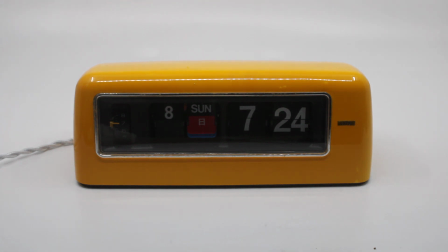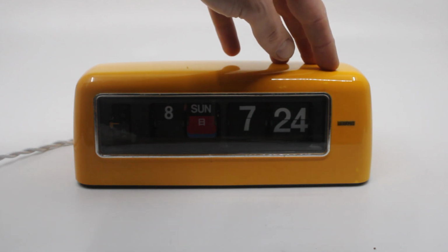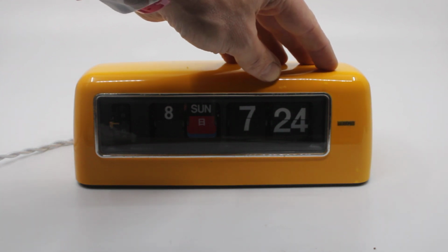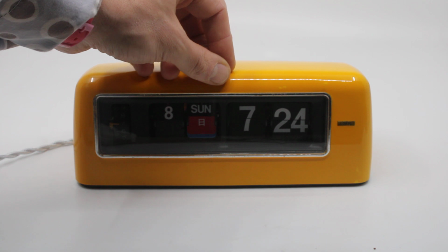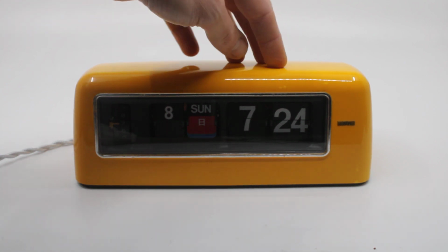It's a fairly elusive clock. You don't see them very often. It's fairly different as well. The setup for the motor which sits here is different from most other Copal clocks that I know. The flaps are fairly unique as far as I'm aware. You only find them on this particular clock.